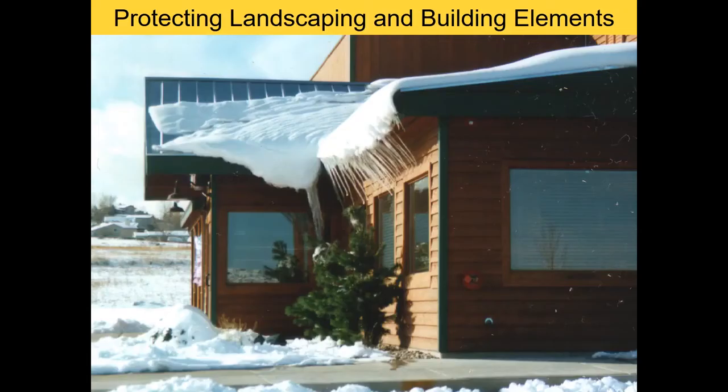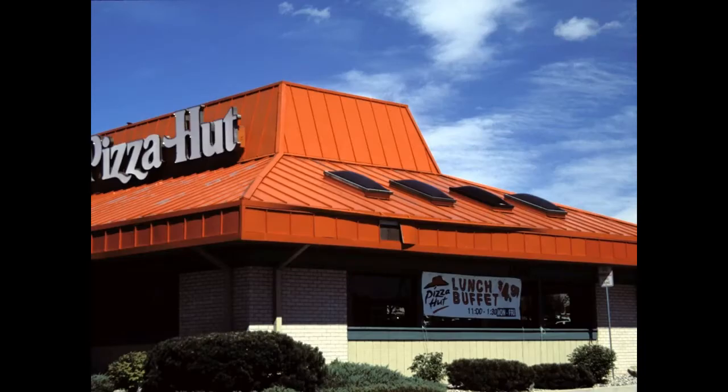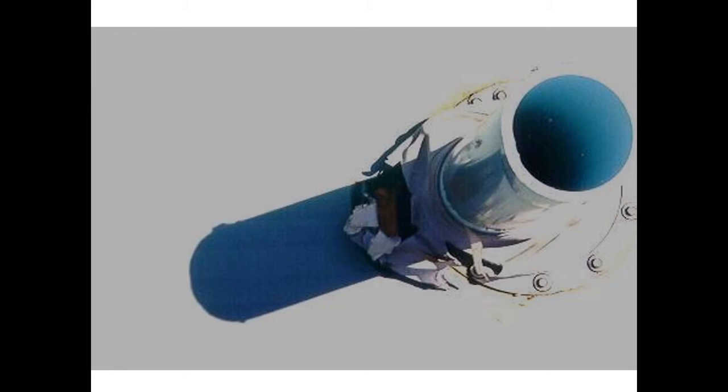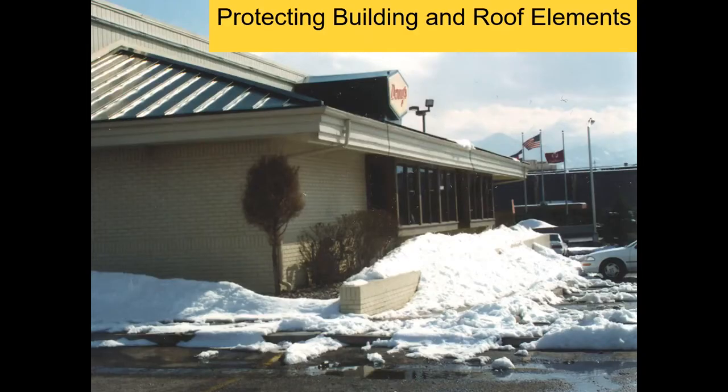So a little bit too late for this. Do you see that this might cause a problem for the glass here, not to mention the little landscape? Here it's a little too late. See what's going on here? That's that same Pizza Hut. Protect building and roof elements. How much of this kind of thing will a rooftop flue or vent stack survive? There you see some aftermath on a soil stack. There you see some more. Soil stack in this case is gone. Here you see these 2 hangy downy things there. That's where the rooftop lights used to be. Now they're down here.